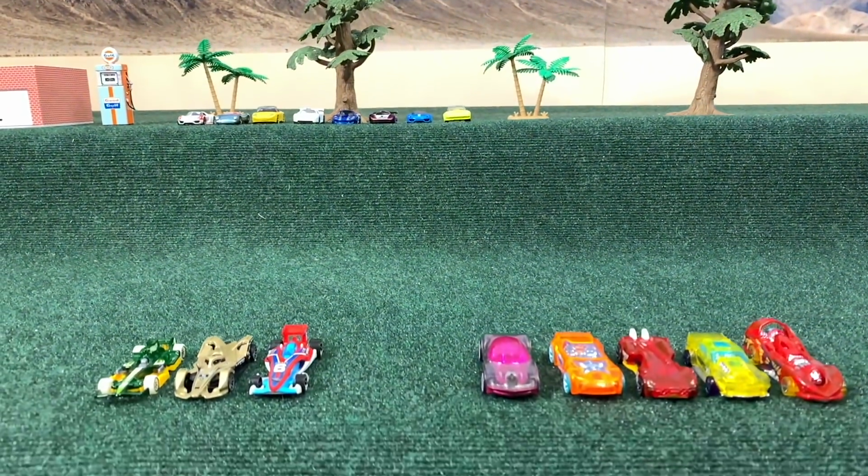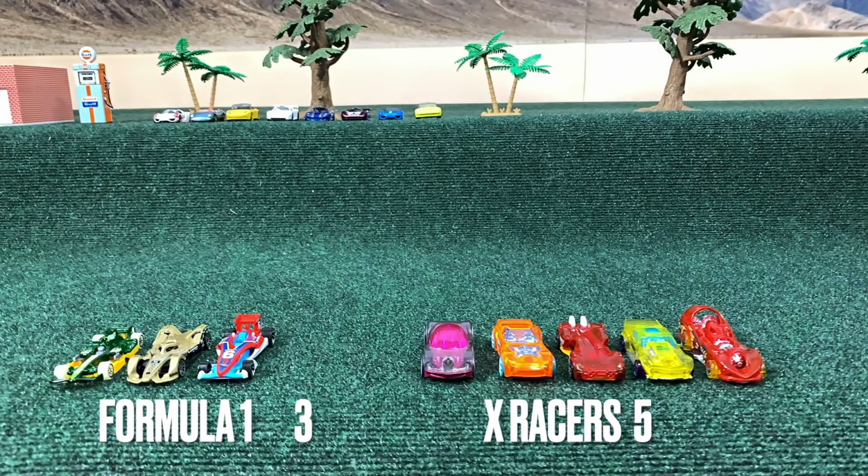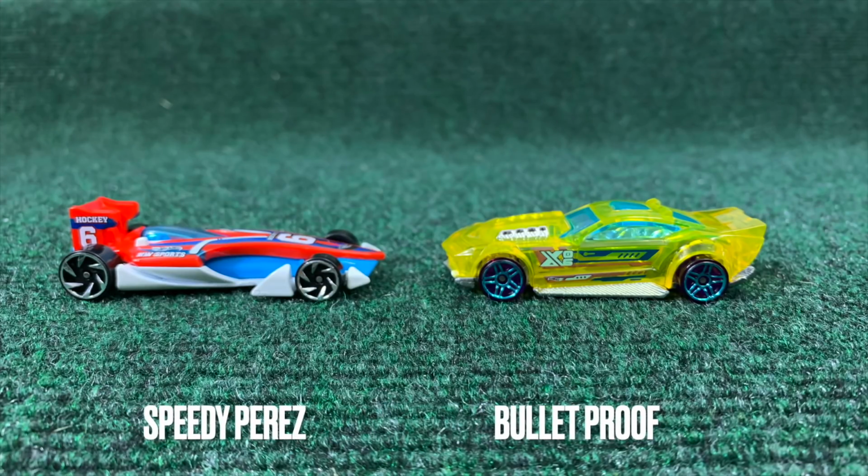Take a look at the current standings. 5-3, X-Racers over Formula 1. And I feel pretty confident about the X-Racers, if I'm honest. Speedy PEREZ and the Bulletproof.